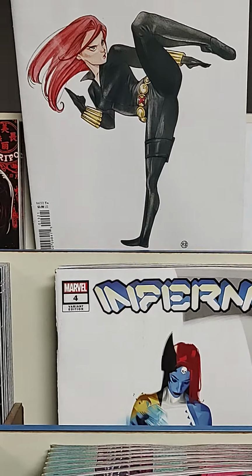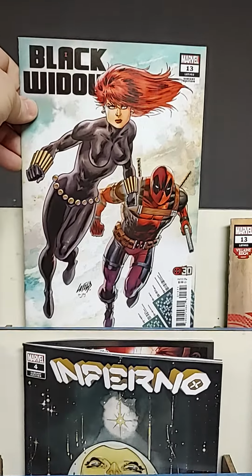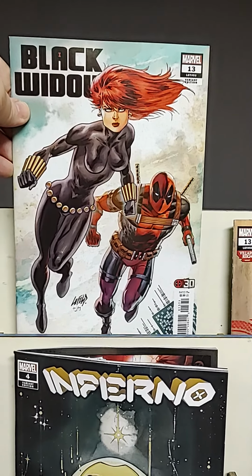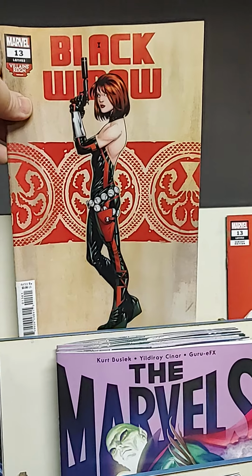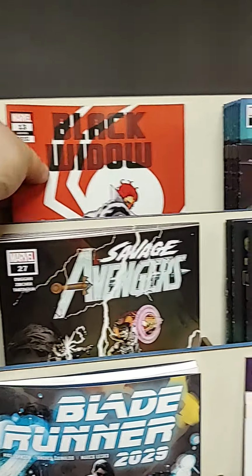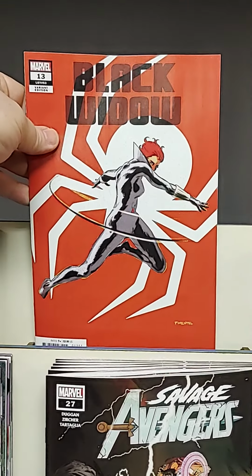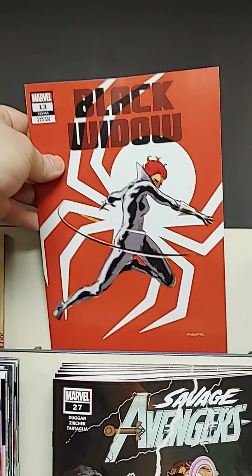Peach Momoko variant, of course, always a Peach Momoko variant. This is the Rob Liefeld Deadpool 30th Anniversary variant. And a Devil's Reign variant. Pretty cool artwork. And one more variant here. Kind of a Spidey look to it.